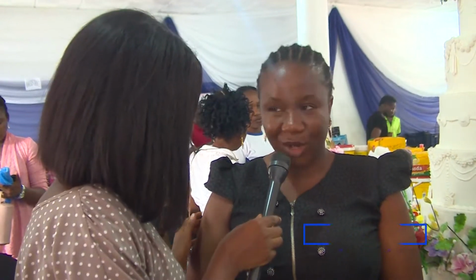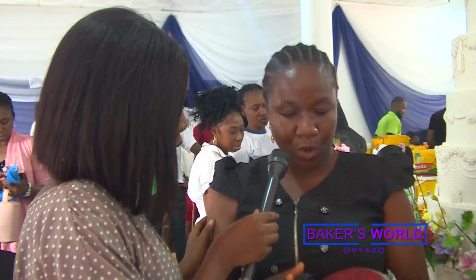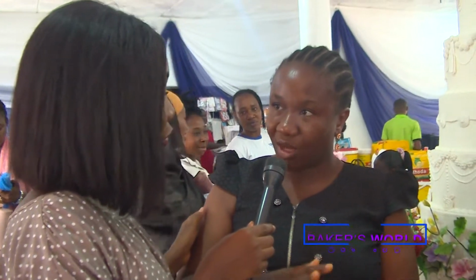Did you have any challenges yesterday when you were making it? Not at all. Especially the buttermilk, it made the whole mixture flow very well. And for the first time, there was no separation between the cocoa and the butter itself. So the taste is also very yummy. I'm really, really impressed with this. Well done, well done, well done.